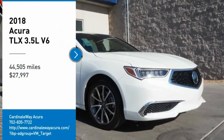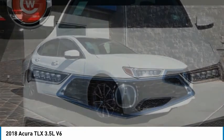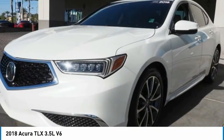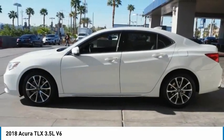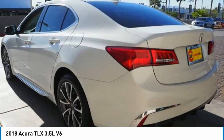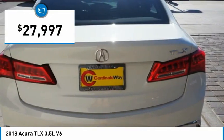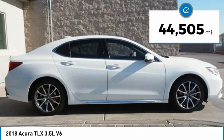Make a great choice today with the 2018 Acura TLX. The Acura TLX impresses drivers with its nimble handling, great fuel economy, and long list of high-tech features. It comes with an extremely quiet interior, spacious front seats, and smooth ride quality, and is priced below $30,000. This vehicle has less than 45,000 miles.